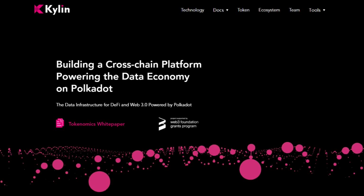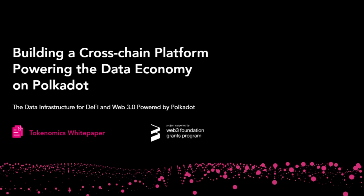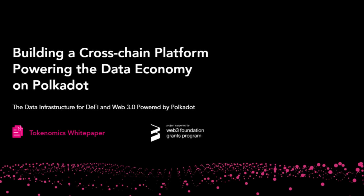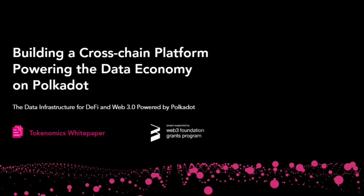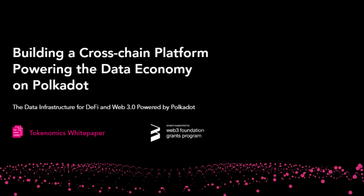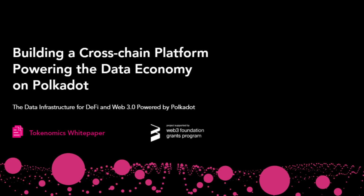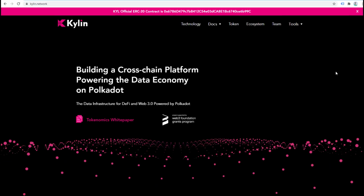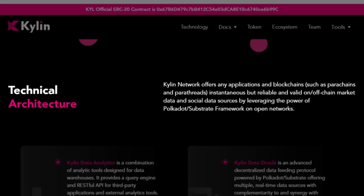All right, so what exactly is Kylin? Well, they are building a cross-chain platform powering the data economy on Polkadot. So they combine a lot of elements that I love. They're an Oracle project. In my humble opinion, they are the number one Oracle project being built on Polkadot. So in a way, they are like the Chainlink of Polkadot, even though, yes, I know Chainlink is already part of Polkadot. So the Kylin network offers any applications and blockchains, such as the parachains or the parathreads.